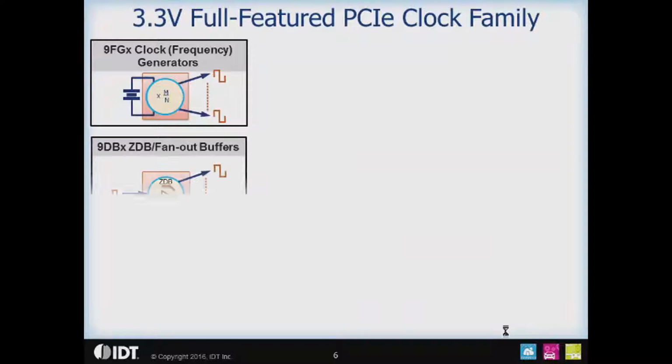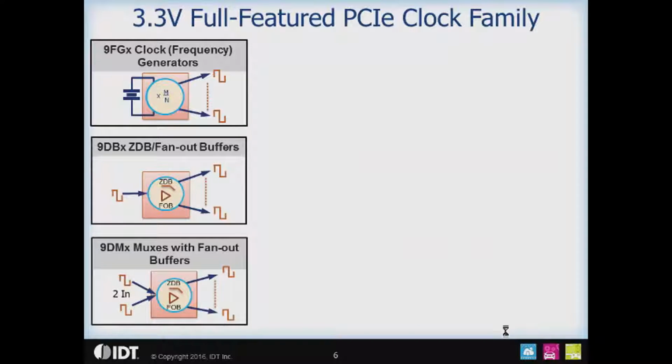So the 3.3 volt full featured PCIe clock family, which is the newest one, provides the basic functions you need for clocking, provides a clock generator function, provides both zero delay and fan out buffers, and provides a clock muxing function. And the muxes are 2 inputs with different numbers of outputs. In the 3.3 volt family, it's a 2 input and 4 output mux.